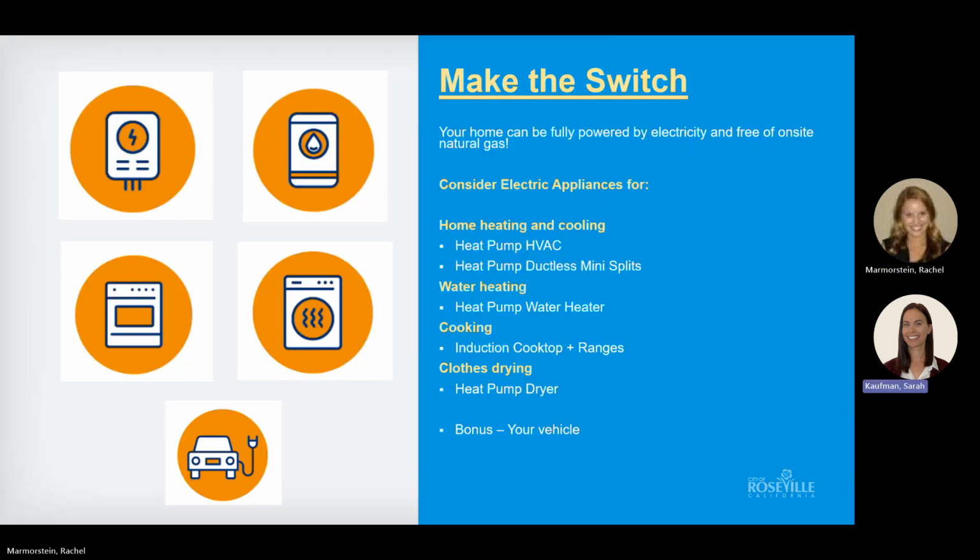Thank you, Rachel. There are 4 key appliances you might consider replacing with an all-electric version to eventually transition your home into a home that does not require natural gas. Each of these appliances have a gas option, a traditional electric option, and an energy-efficient electric option. Today we'll be talking about the newest energy-efficient electric options, which includes heat pump technology for HVACs, water heaters and clothes dryers, and induction technology for cooktops.